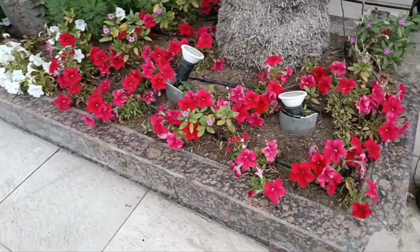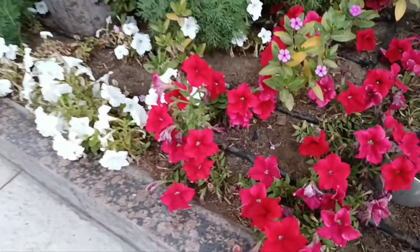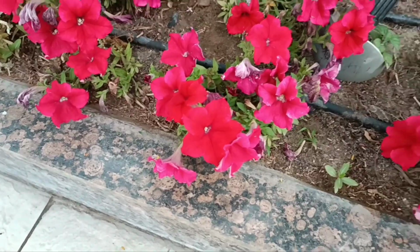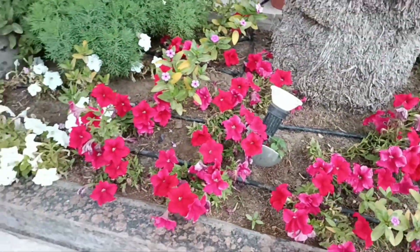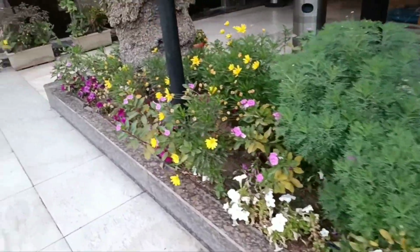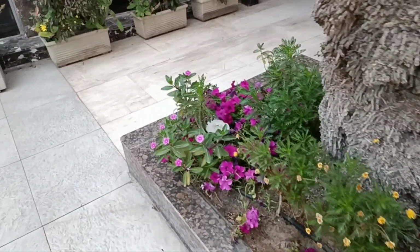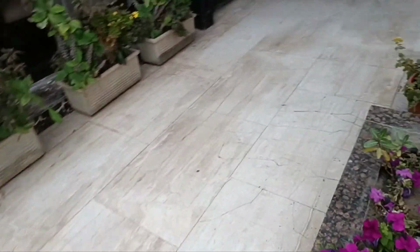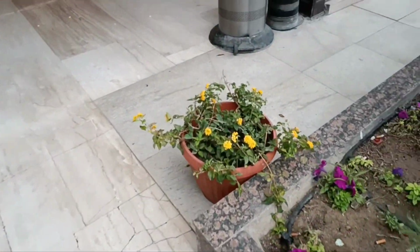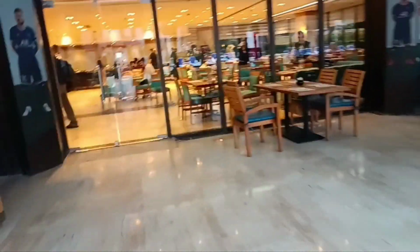And look at the flowers. Is that a hibiscus? It's a different kind of flower. It looks like a hibiscus, but it's not. Hibiscus usually has a stem in between. Look at the lovely flowers. It's so beautiful. Okay, now heading to the breakfast counter for food.